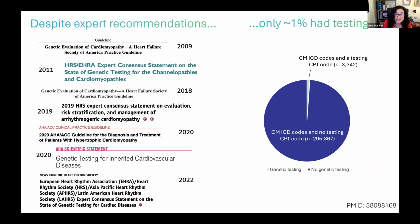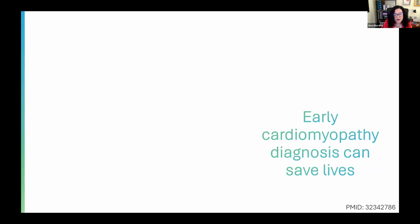So that was approximately 3,000 people who got tested out of almost 300,000 in this cohort. So obviously we have a huge problem. Primarily because early cardiomyopathy testing diagnosis can save lives.